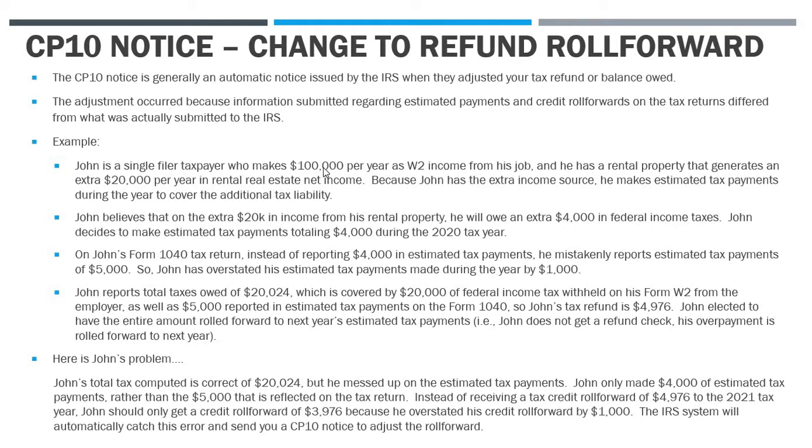He's a single filing taxpayer, makes $100,000 a year from his W-2 job, and then he has a rental property that does $20,000 per year net income. Because he has this extra income, he makes estimated tax payments during the year to cover that extra tax liability on the $20K. He believes that based on $20K in income, he's going to owe an extra $4,000. So John decides he's going to make estimated tax payments totaling $4,000 during the 2020 tax year.